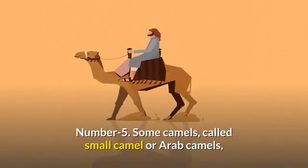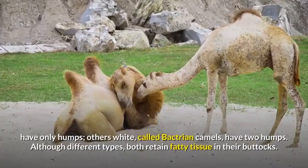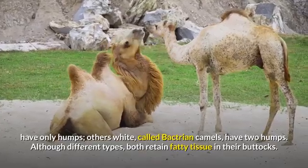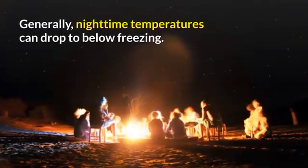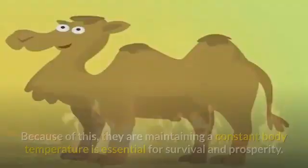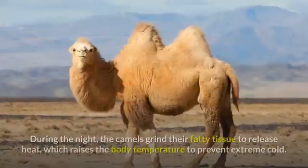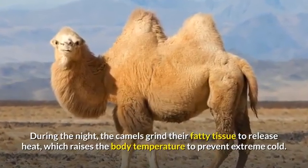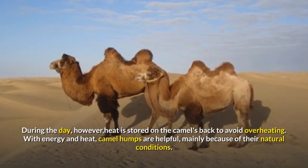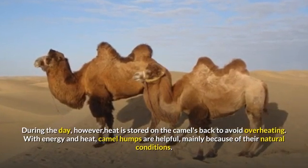Number 5. Some camels, called dromedary or Arabian camels, have only one hump. Others, called Bactrian camels, have 2 humps. Although different types, both retain fatty tissue in their humps. These humps not only help camels with energy and nutrients but are also crucial for regulating temperature. Generally, nighttime temperatures in the desert can drop to below freezing. Because of this, maintaining a constant body temperature is essential for survival. During the night, the camels burn their fatty tissue to release heat, which raises the body temperature to prevent extreme cold. During the day, however, heat is stored in the camel's back to avoid overheating. With energy and heat, camel humps are helpful, mainly because of their natural conditions.